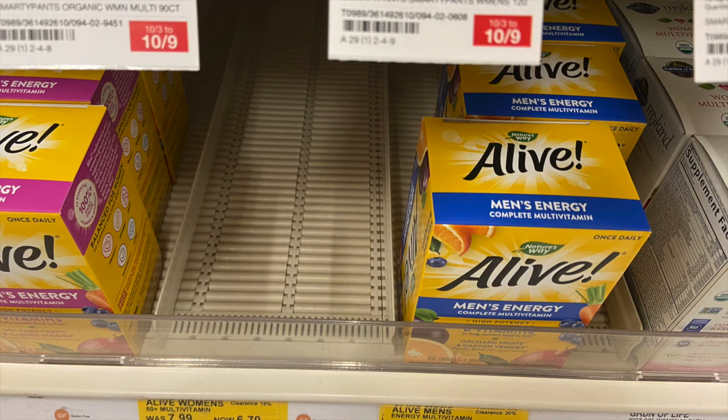But $8.99, use that 35% circle. It'll take off $3.15. Then submit your receipt over to Ibotta for $3 back. And it's just going to make these vitamins $2.84, which is honestly not a bad deal at all. So great, great stock up price for the Alive vitamins.